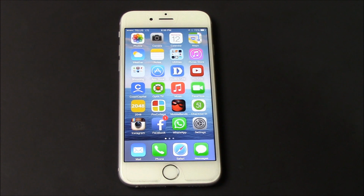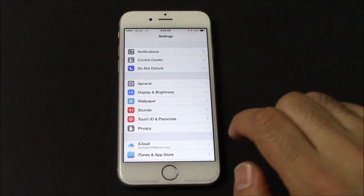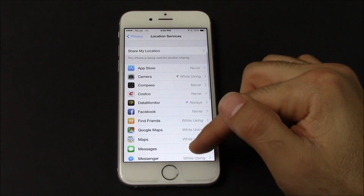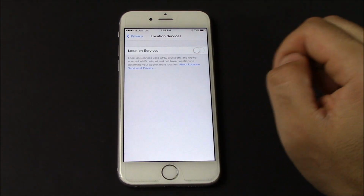What those do is they actually will continually check where your location is, and the thing with that is it will actually target ads right to you. It sounds great, but it's definitely something you need to turn off because it's constantly checking and constantly killing your battery. So what you need to do is go into your settings, go down to privacy, location services, and again, you can individually turn them off or on for each individual app, but what you want to do is just turn them off completely. So go switch it and then turn off.